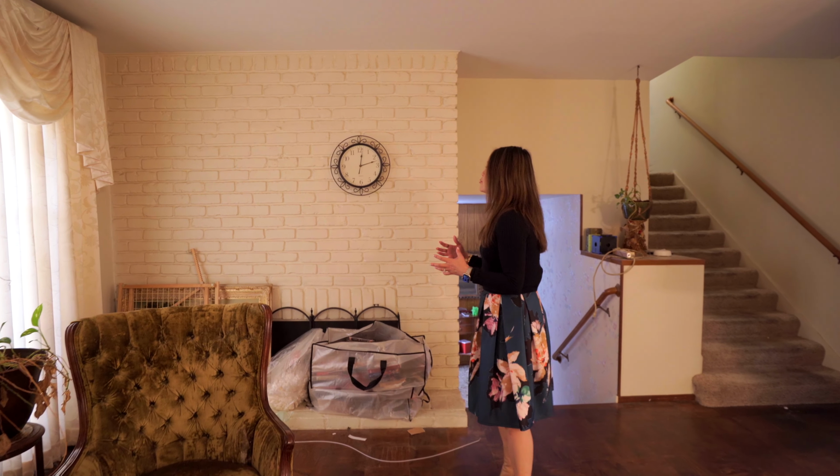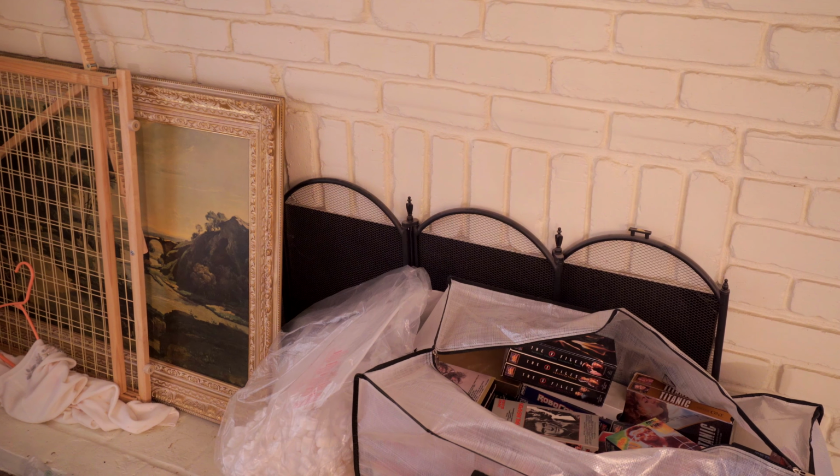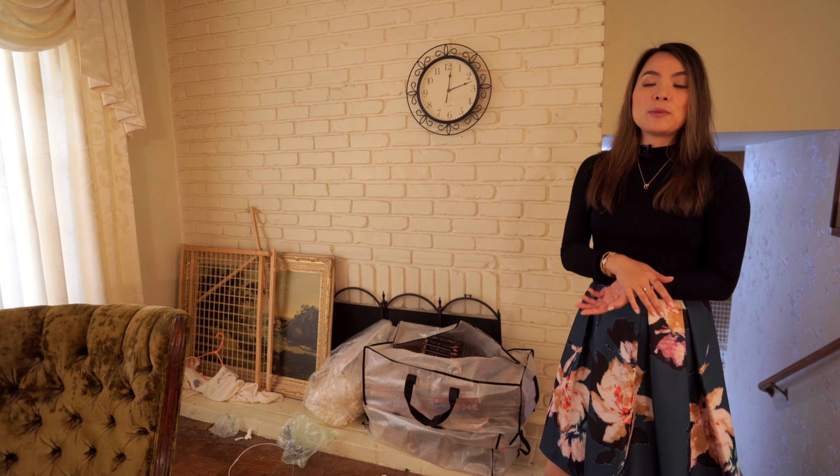At the end of the room, there is this brick fireplace that, again, we're either going to refinish or we would just remove it completely because people don't use fireplaces that much anymore.